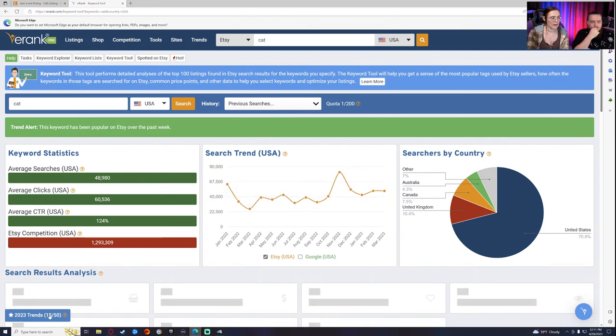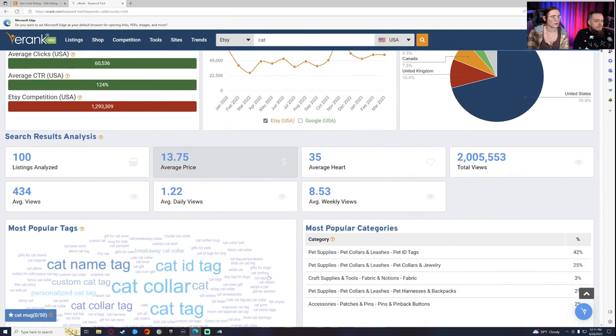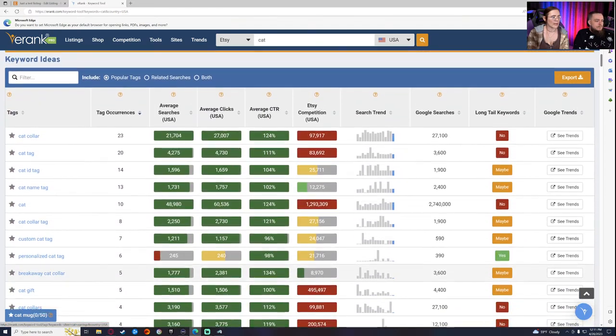So let's go ahead and make ourselves a new keyword list so we can save some good keyword ideas. I'll go ahead and create new list. And let's just do cat mug. Save. There we go. That way, if we find some good keywords, we can save them.